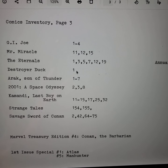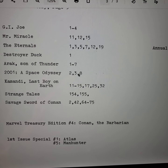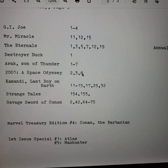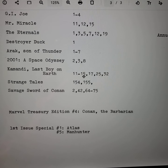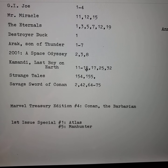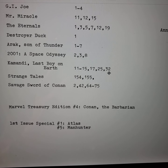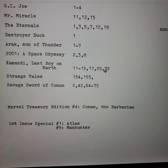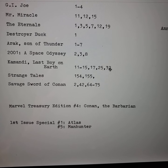We'll be looking at that soon. 2001 A Space Odyssey, issues 2, 3, and 8. Here I was thinking all these years I didn't have any of those issues. Got some Commandos in there too. So I definitely went back as like a 12 or 13-year-old boy and got these as back issues. So I was able to find 11, 15, 17, 25, and 32. And I guarantee you I paid cover price for those.